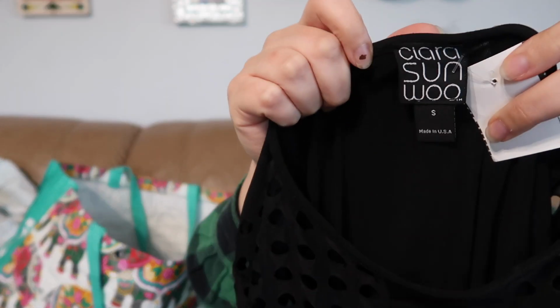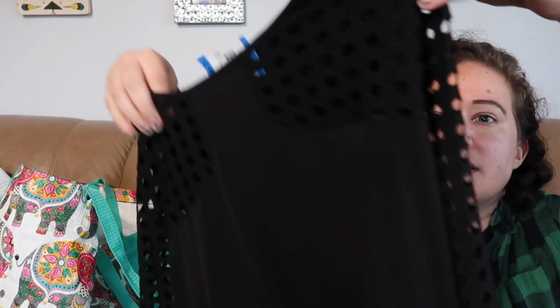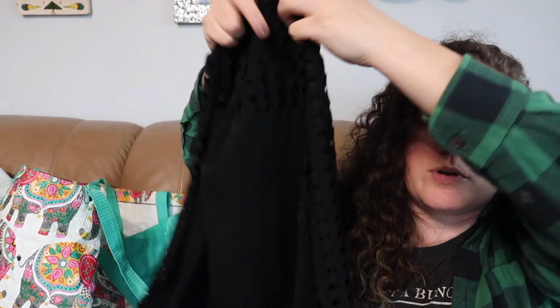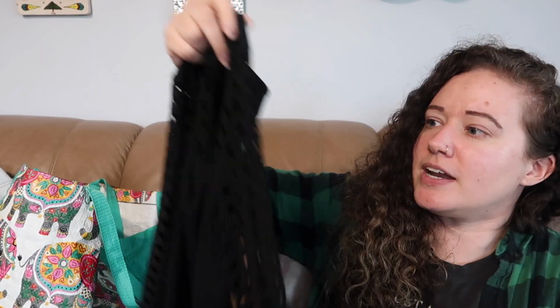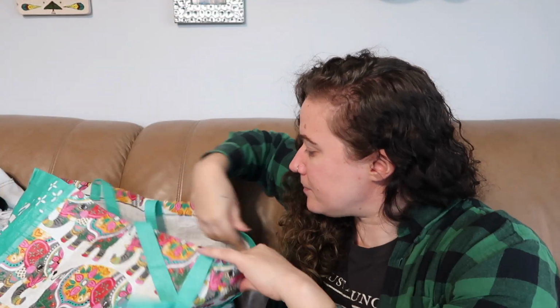This brand I've only picked up a few times before. They did have a few different ones in this store, but this is the only one I picked up based on style. This is Clara Sun Woo, size small, and it's a black long sleeve. It's really hard to tell. I am not the best at this. You'd think after 3 or 4 years I'd get the hang of it, but still no. But the sleeves are fully perforated. I just thought it was kind of cool, so I picked that up.